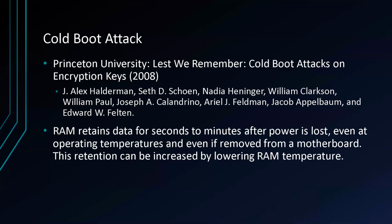Again, this attack was from back in 2008, and back in those times it was really easy. You take a can of compressed air, flip it upside down, point it at the memory chip to cool it down, power off the device, and boot into something else like a bootable Linux OS. Then you can read the data directly off the memory chip, in hopes that the decryption keys were still resident in the RAM.